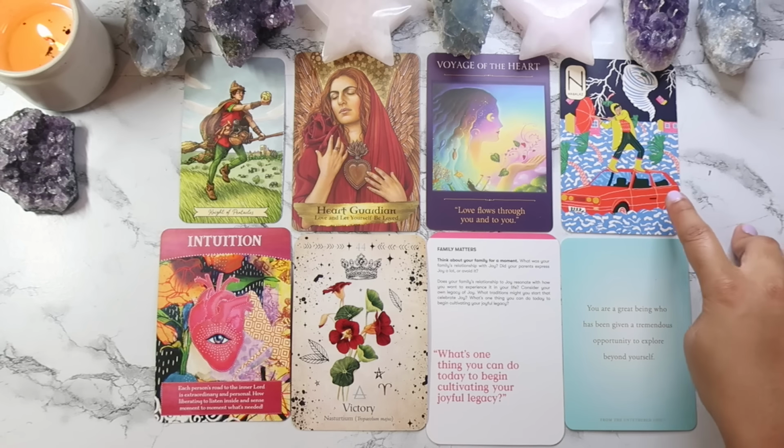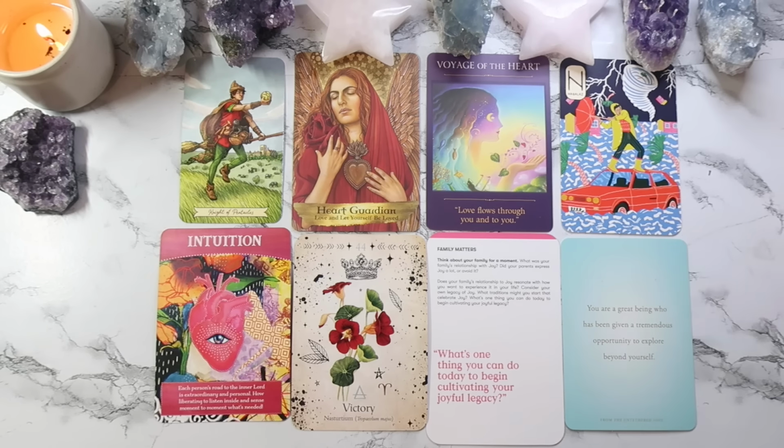So we have the Hagalaz card. This rune means hailstone, like a pellet of hail, and disruption. For those of you who have gone through a hard time or are going through a hard time right now, just know that better is coming for you.